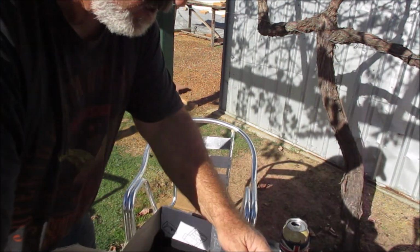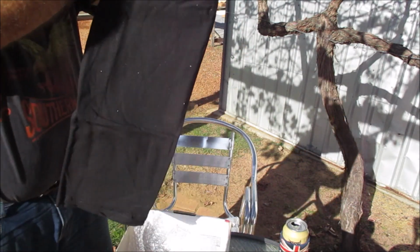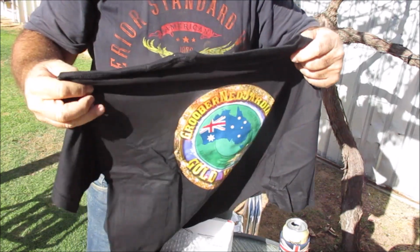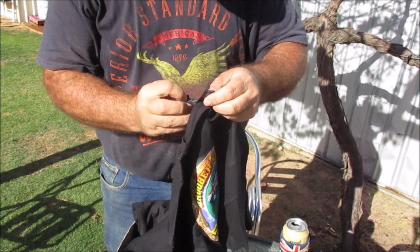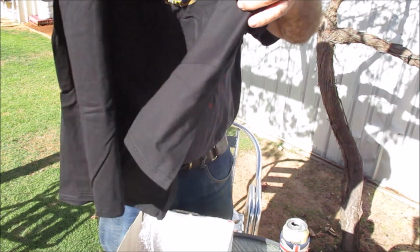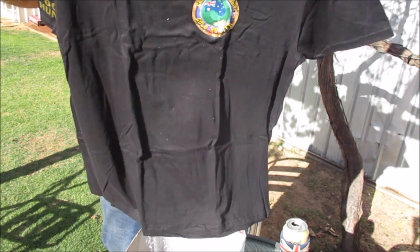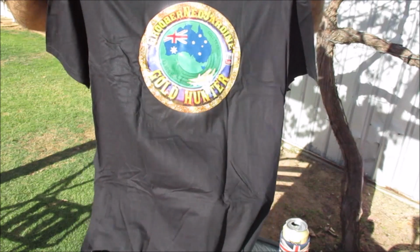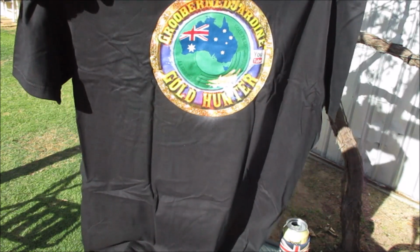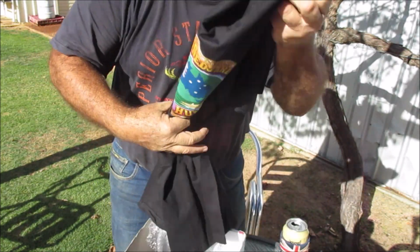Now, Ned sent me a t-shirt and some stickers. Mate, I hope you sent me a big shirt for me. Extra large. Oh, I don't know, Ned. I'm a big bloke like you. Should fit me. Nice. Very good. And on the back. Cool. Hope you can see that, guys, there. Gruber Ned Jardine, Gold Hunter. Yeah, so if you're not on his channel, guys, get on.